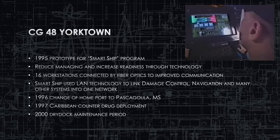The Ticonderogas, as we go through all 27 of these, you'll find operate in every sea around the world that is connected to the United States anyway. They're all over the place. I can't imagine a place that is not landlocked, like the Caspian Sea, where they haven't deployed. In the year 2000, she dry docks for maintenance.